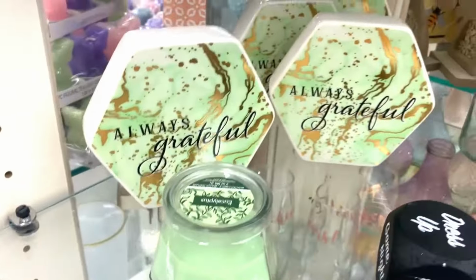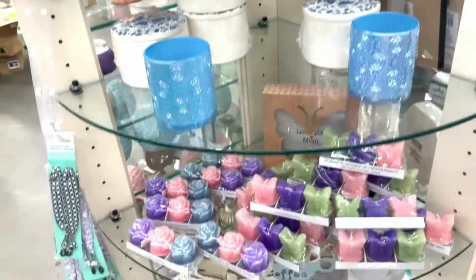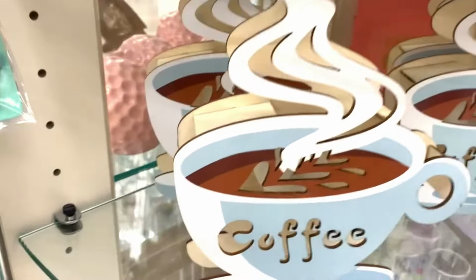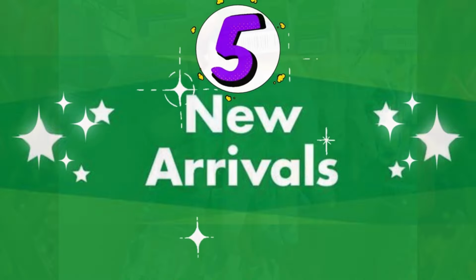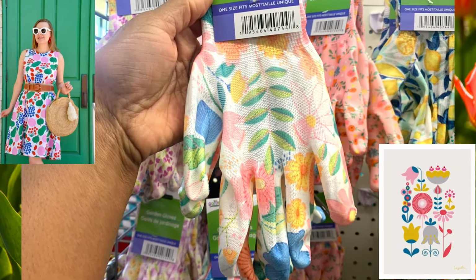Then we've got, I love this, Always Grateful. So yeah, this is a great tchotchke display. We've got little miniature candles. I have this coffee one from last year. Number five. Now, if your mom's a gardener, these are very Marimekko.